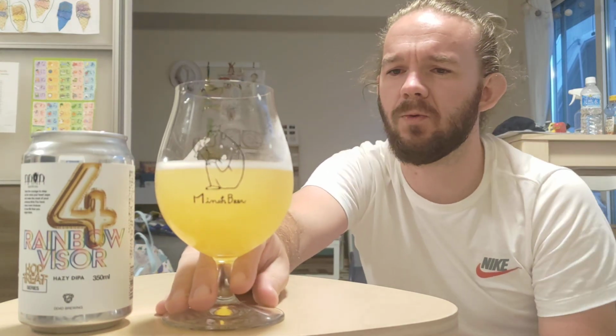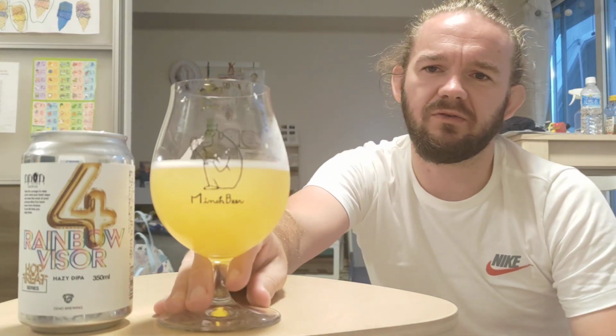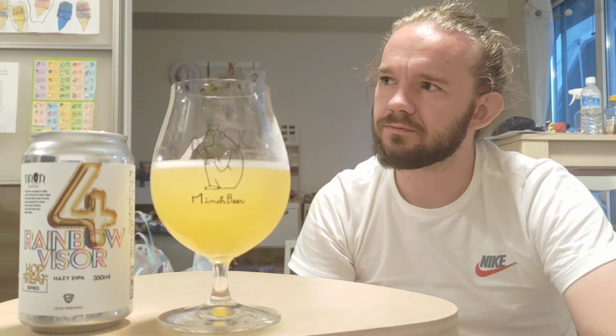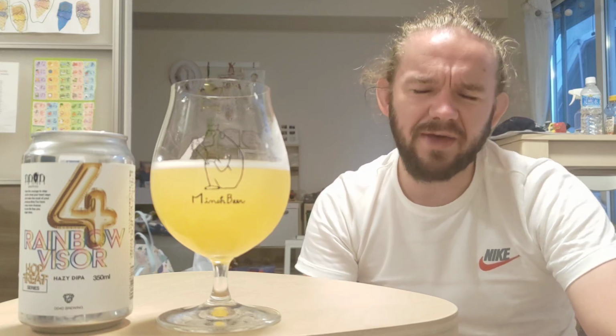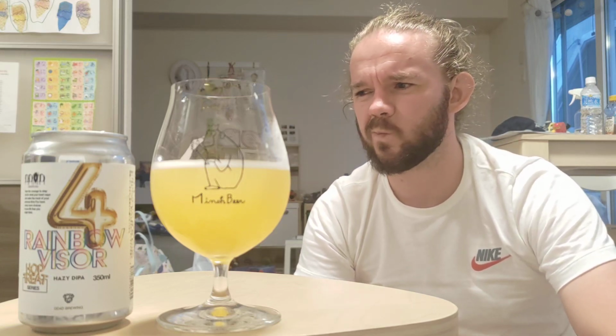Yeah, so the fruity side of the beer for me is kind of what you'd expect if you know these hops. I think the Idaho 7 and the Sabro are the ones that are kind of sticking out for me a bit more than the Citra and the Mosaic. But yeah, that's kind of interesting too.